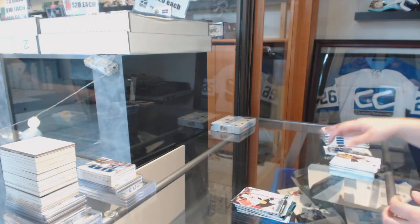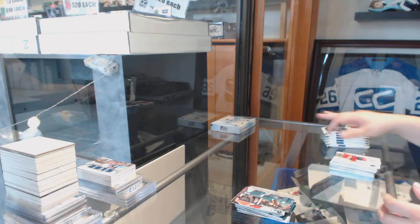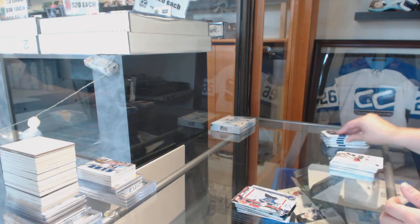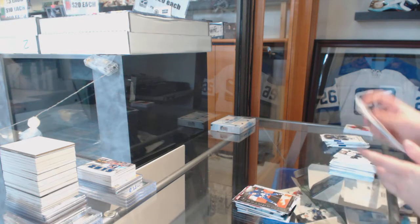Roman Lubomov Young Guns for the Flyers. Moments of Joe Thornton for the Sharks. Carter Hutton update for the Blues. Silver Skates for the Maple Leafs, William Nylander.